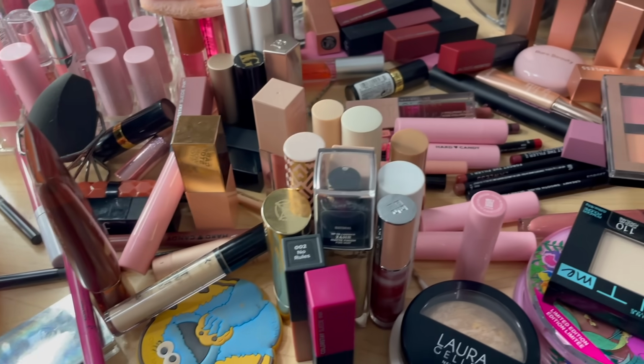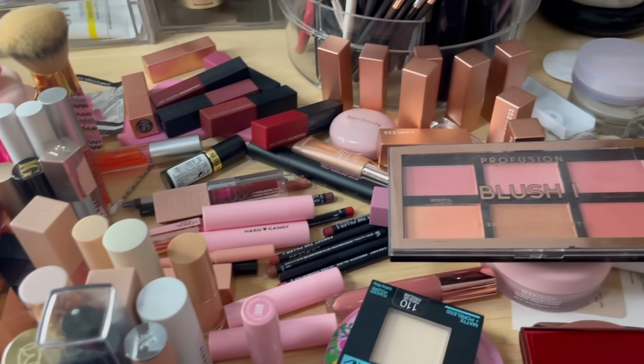Guys, something needs to be done. This is a problem. I have a massive vanity desk mess. Some of this is just the simple act of putting something on and then not immediately popping it back into a drawer, because I want to keep track of what I put on that day and compare it the next day to other things.